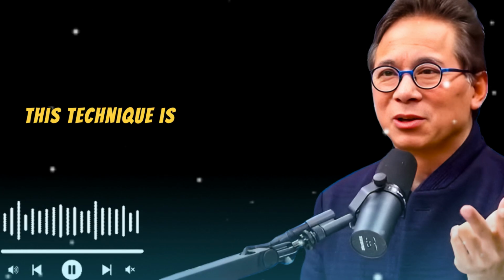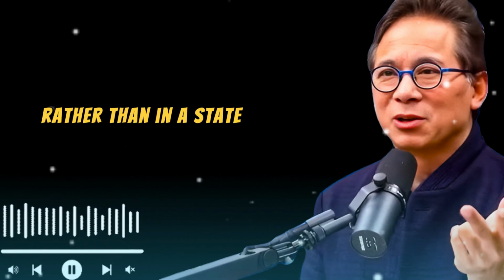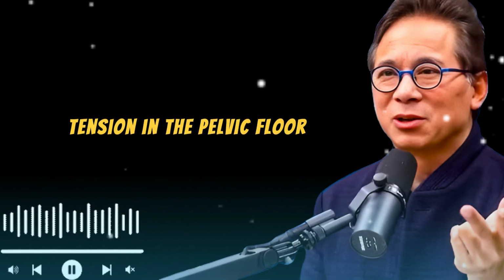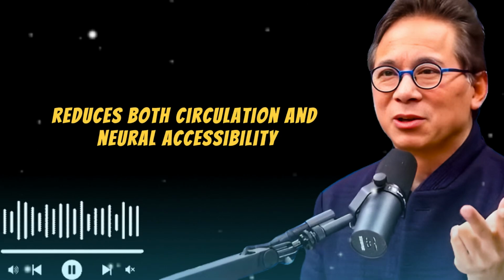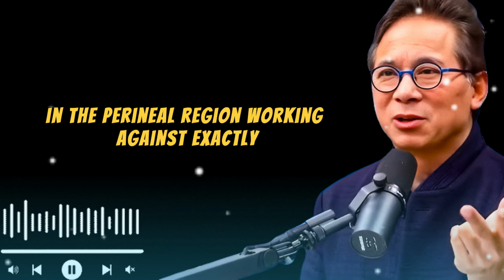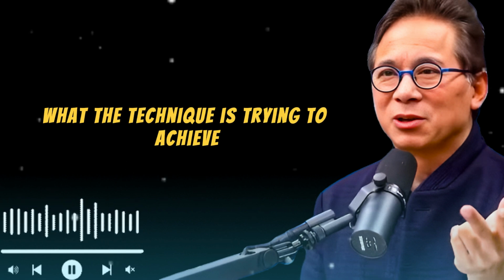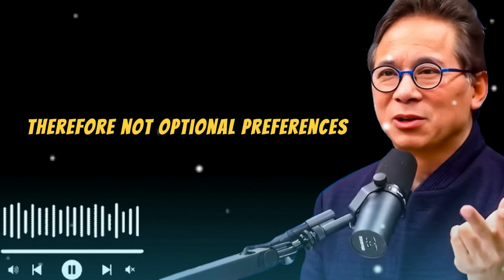This technique is significantly more effective when the pelvic floor is relaxed rather than in a state of active contraction. Tension in the pelvic floor reduces both circulation and neural accessibility in the perineal region, working against exactly what the technique is trying to achieve. Privacy and physical comfort are therefore not optional preferences.